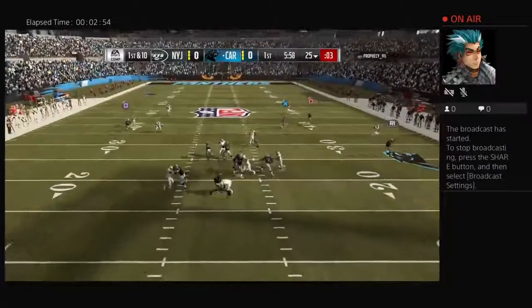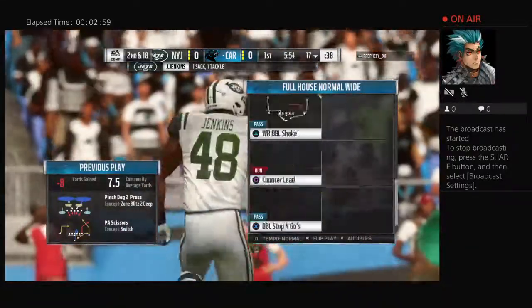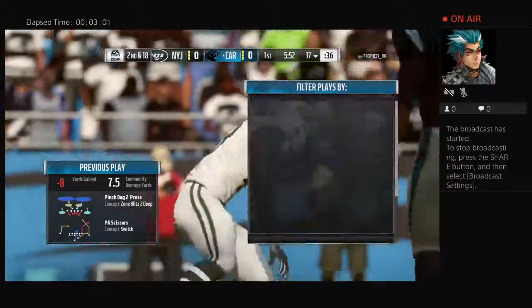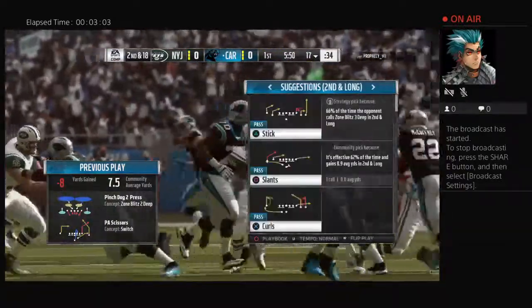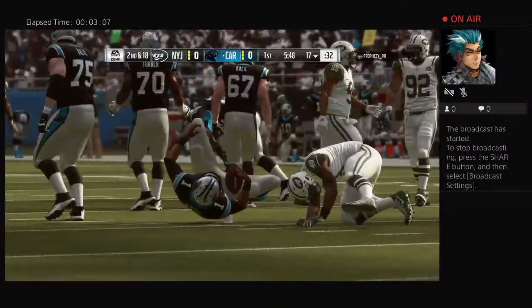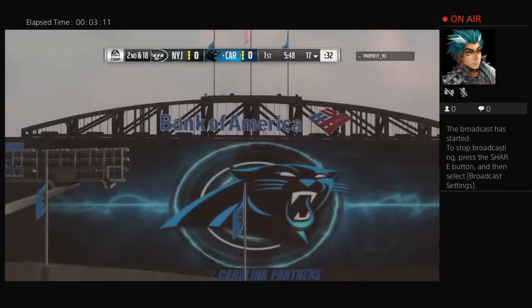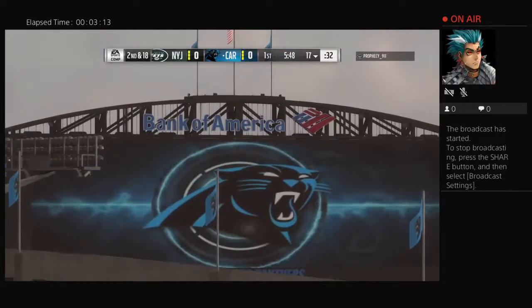On 1st and 10, Newton under a heavy rush, and down he goes. Jordan Jenkins coming hard on the blitz. He dumps him for a loss of 8. Brandon, if I'm an offensive coordinator and I see an all-out rush like that, I file it away because I'm going to use their aggressiveness against them as this game goes on. I'm going to hit them with a screen soon.